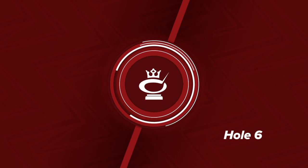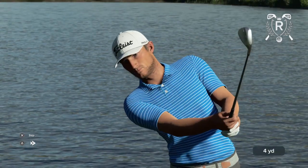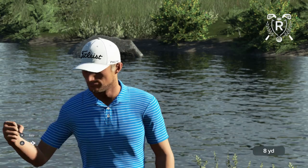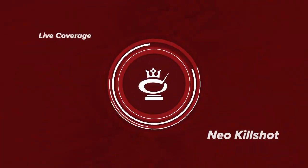Let's go to our man John on the ground. There's something brewing down there. Let's find out what it is. Hey guys, we're checking in with Will Zalatoris as he gets set for his next shot here on the sixth. And let's see what that shot did to the leaderboard.